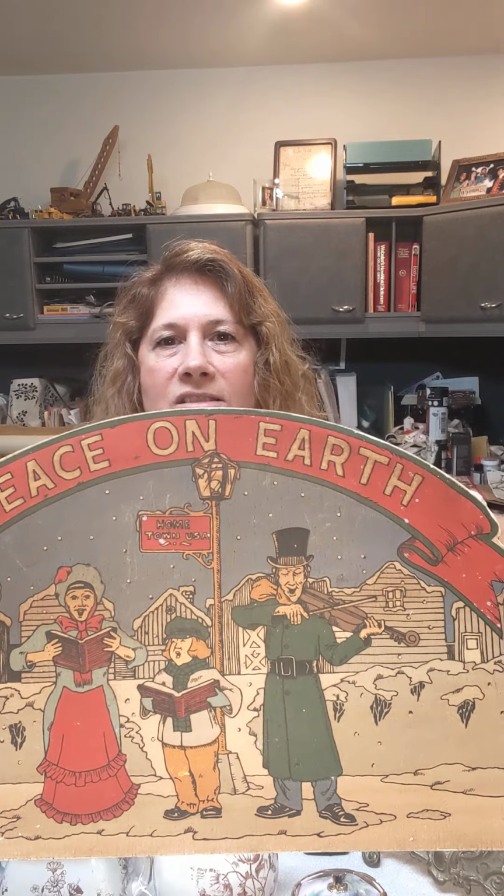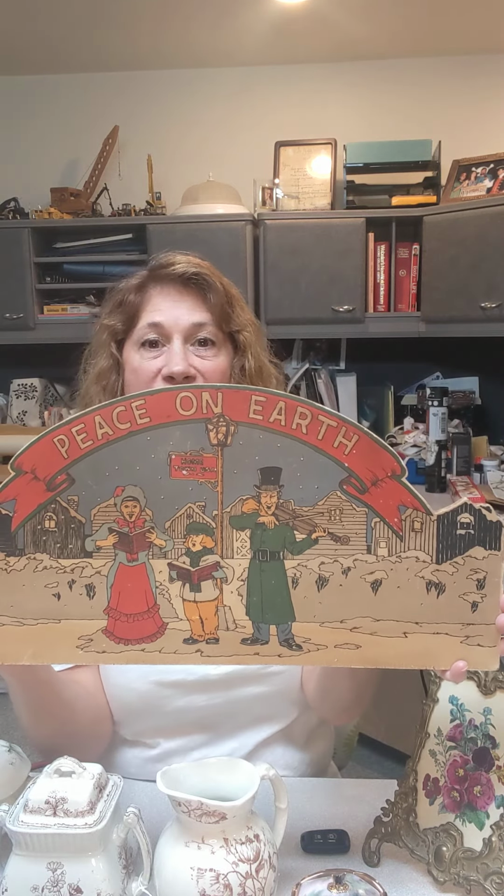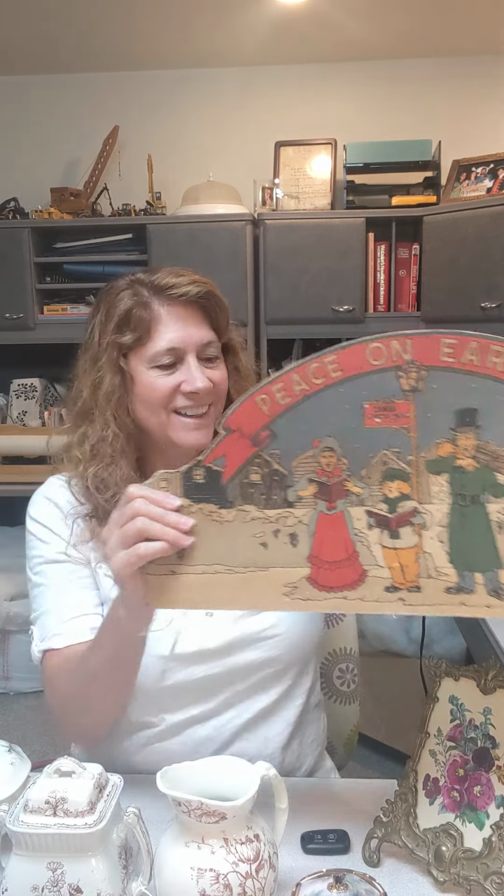So I really like this. Not really religious, it just has a winter scene, and the people look like they're caroling or singing, whatever. And they're probably singing about peace on earth. Oh, and that will be in there for $28.